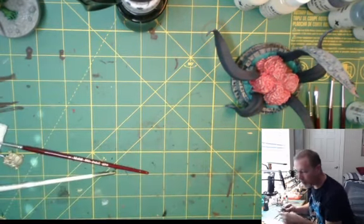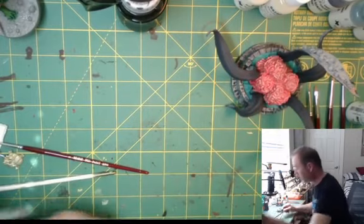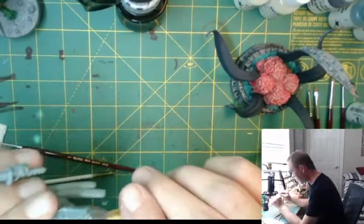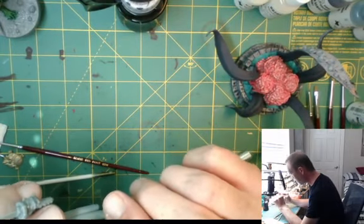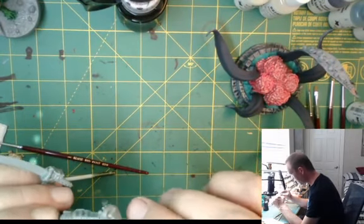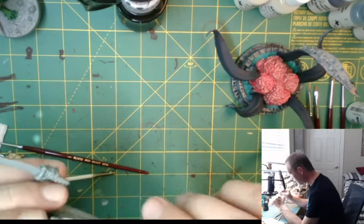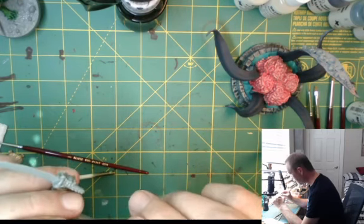But that's okay. Maybe I'll work a little bit on some of the cleanup while those are drying. Like I said, that black, I need to make sure that black is nice and dry. So I'll work on cleaning this up a little bit while I'm waiting.